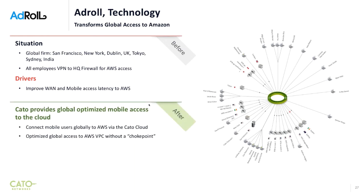And what we did here is we connected all of these resources into the Cato cloud. So we connected the San Francisco headquarters, all the branch locations, all the different cloud data centers that they have, and we deployed the Cato clients for over 700 users. So now the choke point is eliminated. Every user can get to every cloud instance they need to go to directly through the Cato optimized network. Security is applied to who can access which instance. There's full visibility into who is accessing what system. And there's full security protection for all this access globally.